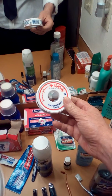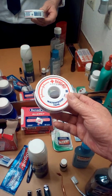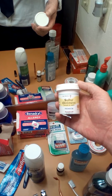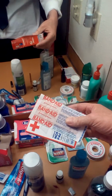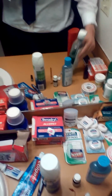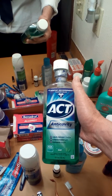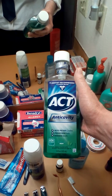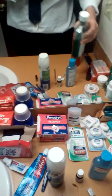And then this is some waterproof tape, and I use this also to hold some gauze bandage in place when I have minor abrasions and cuts. And this is a sulfur ointment, and I use this on minor abrasions and cuts also. And then this is Band-Aid and gauze, and I use these on minor abrasions and cuts also. And then this is Act mouthwash, and I use this to rinse my mouth and to clean it out after I brush my teeth, and sometimes before, just depending on how I feel about it one particular day and another. And I sometimes use it before I floss, and sometimes after I floss.